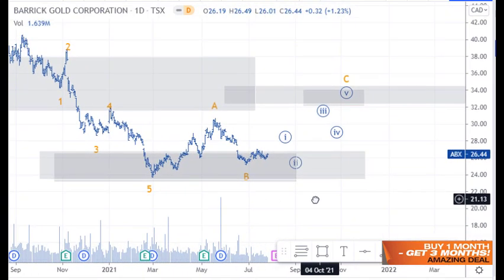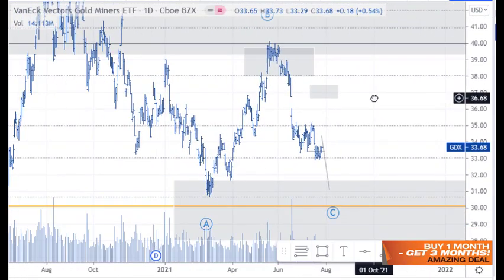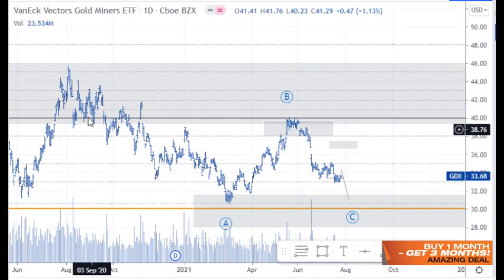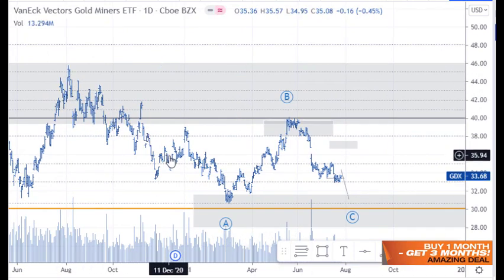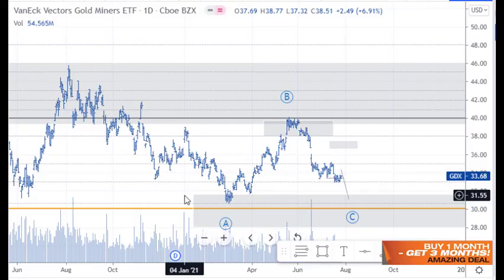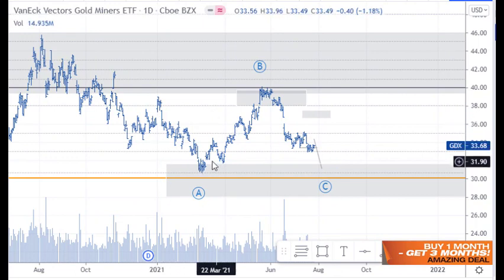Anyway, just sort of going back over it. Let's ABX, yeah, so GDX here. So I was thinking that, because of this situation that we've got with GDX here, like remember this move down through here, people have counted it down with WXYs and so on, but I think it's more simple than that. I think it's just a 5-wave structure coming down, but you need to be a bit philosophical to see it.